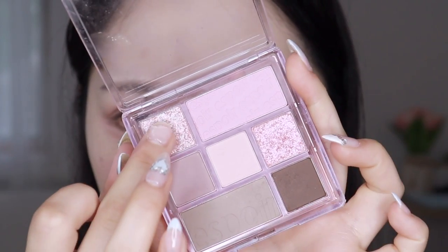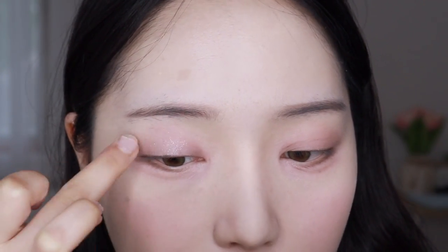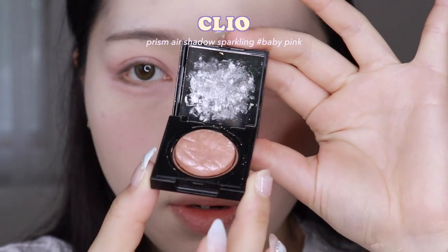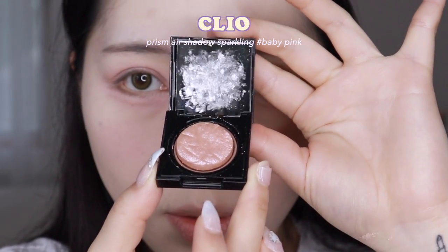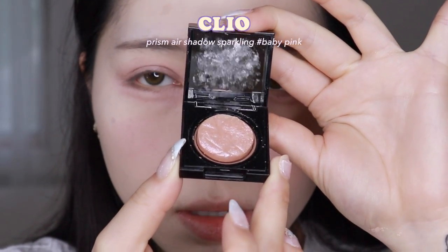I'm just going to quickly apply glitter, and I like to use this one. This one's a light, holographic purple glitter. Love it so much. So I tap it on the center and it looks really cute. Okay, so this broke, but let me still show you. It looks like that. It's from Clio. It's a sparkling prism air.